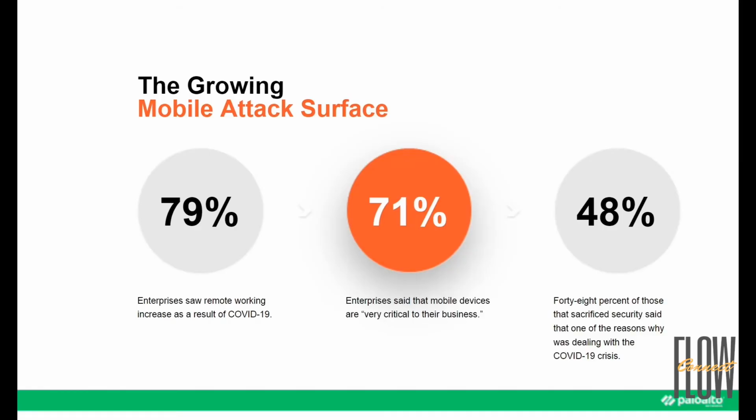These are some startling numbers that were definitely emphasized by COVID-19. And with almost 50% of enterprises sacrificing their security just due to this shift because they needed to react faster and not smarter, we've left our enterprises and our data at risk. There's a growing number of endpoints and devices that your SOCs need to keep track of, and it is common for teams to be overwhelmed with the amount of information. And this ultimate lack of visibility is definitely making it impossible to understand your current risk posture.